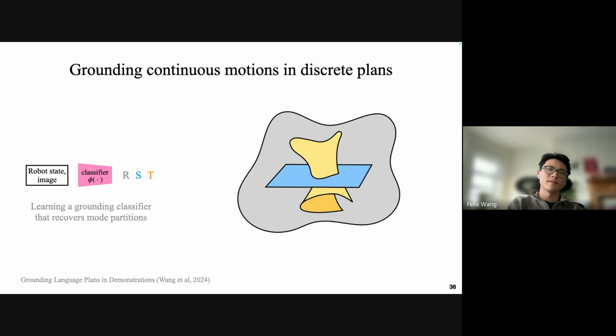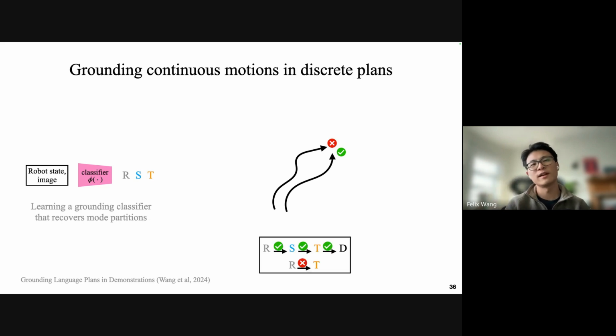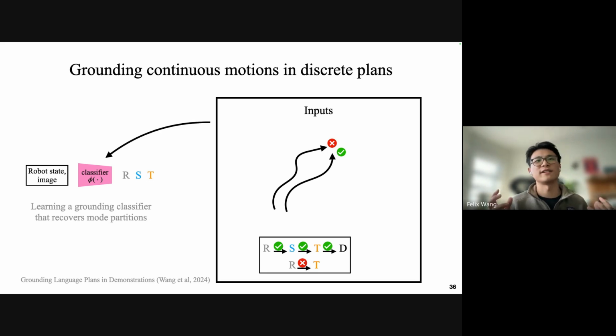The most straightforward, or naive, way of learning this classifier is to ask humans to densely label each part of your demonstration, for example, which mode it is in. But that can be a very daunting task. So what we want to try is: can we leverage the pre-trained policy's successful execution, and also add some perturbation to it, to generate counterfactual outcomes, that is, exploring when this pre-trained policy will fail? We use this contrasting information, and additionally the discrete symbolic plan that describes what makes the trajectory fail and what makes it successful, as inputs to learn the classifier.